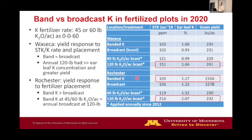We look at the Rochester data, the banded treatments and the broadcast treatments had similar soil tests. The band had numerically greater ear leaf K, but it wasn't statistically greater, but it did have a 6 bushel yield advantage over the broadcast in 2020. The other thing to note is, as Dan and Dave and Antonio talked about, just the differences in soils and the mineralogy and how that affects the amount of K that the plant sees.